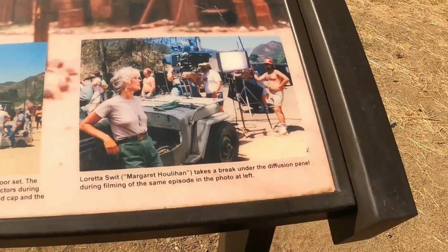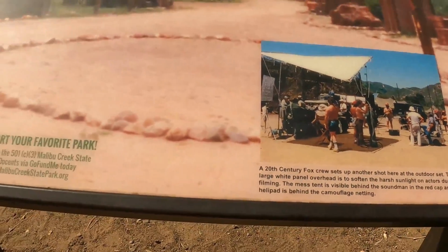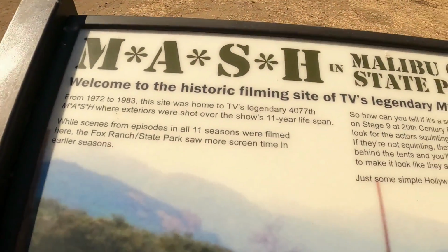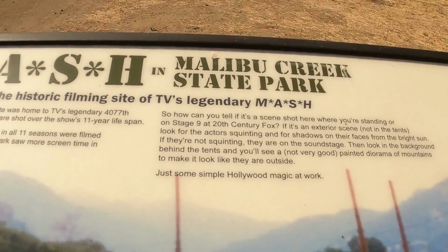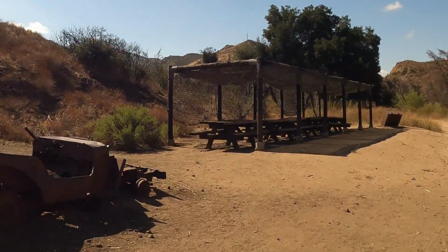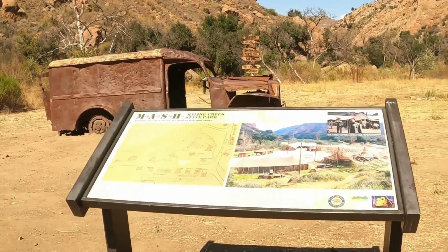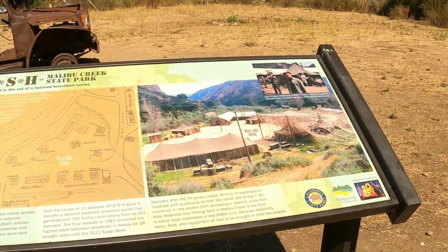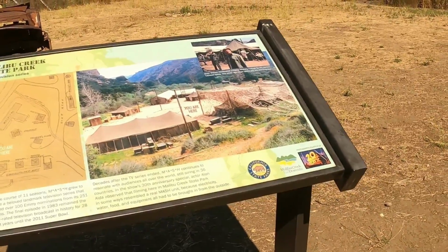So here's a good picture of them sitting and relaxing, waiting for the filming to begin. Welcome to the historic site. Love the legendary TV show MASH. Nice picnic tables that they have, with mesh over to give you some shade. So it says right there, we're right in the middle of where they did everything. The mesh here is the picnic tables behind me.